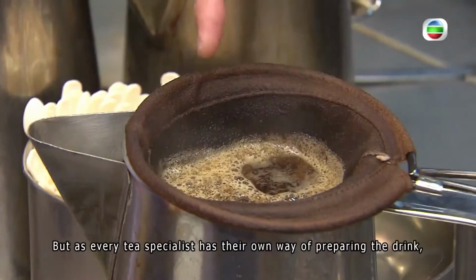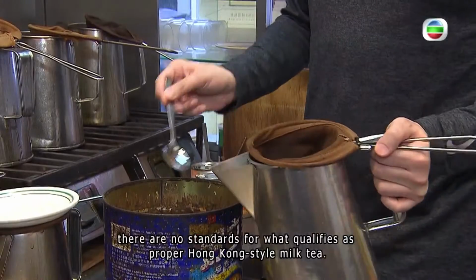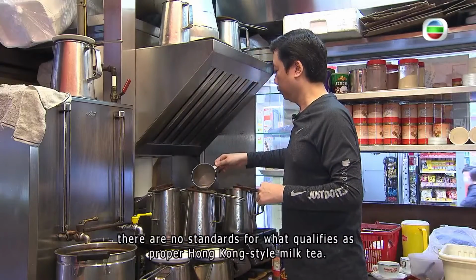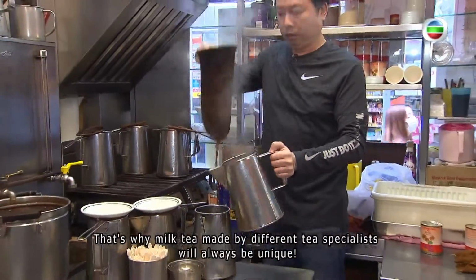But as every tea specialist has their own way of preparing the drink, there are no standards for what qualifies as proper Hong Kong-style milk tea. That's why milk tea made by different tea specialists will always be unique.